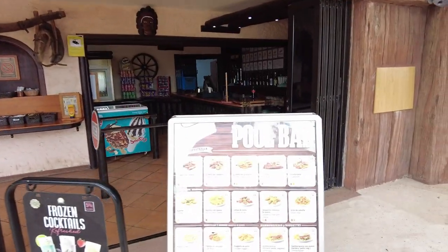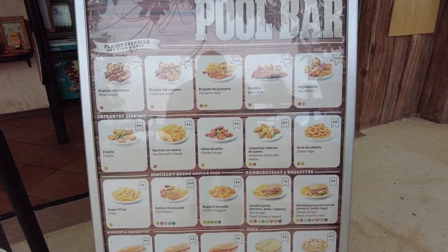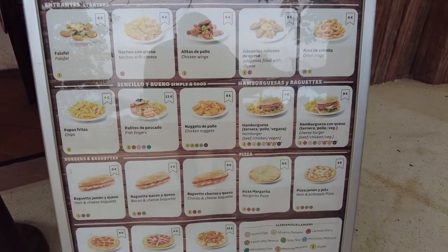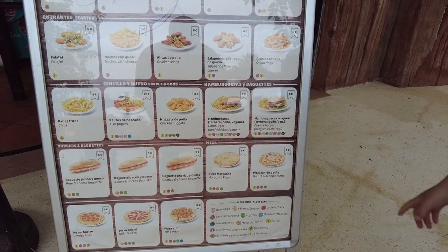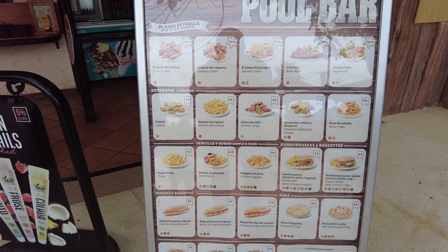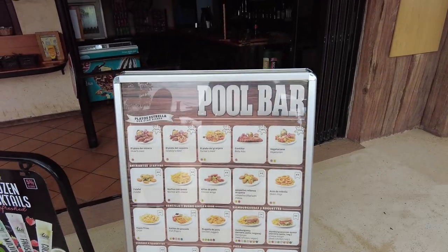So obviously the theming is country and western. Oh look, they've got burgers. So these are the prices. I can get the prices on the camera there. You've got pizza, a margarita pizza, €8. That's pretty good. Hamburger and chips, €7, not too bad. Chicken, falafel. So there's vegetarian options, all sorts of different things. Later on, we're probably gonna eat some lunch, so we'll show you what we get and tell you how much it was.